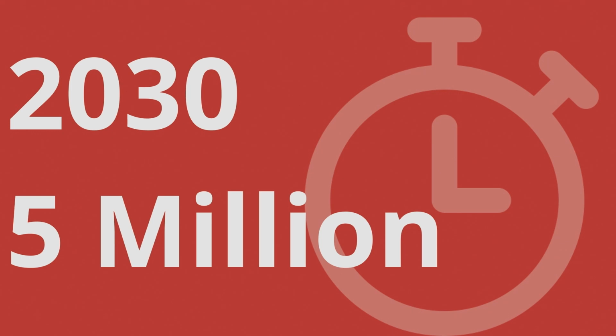In the UK, social landlords need to ensure that their portfolios meet EPC-C standard by 2030. And legislation is fast on its heels for private landlords. That's a mandate for 5 million homes to be upgraded.